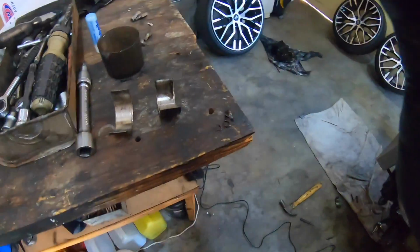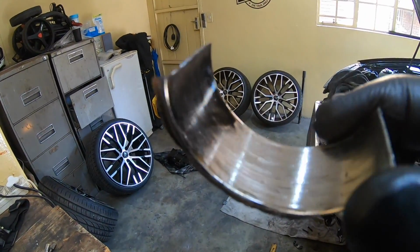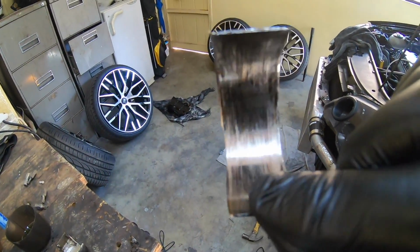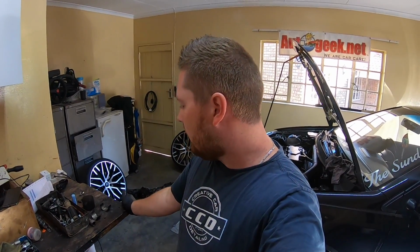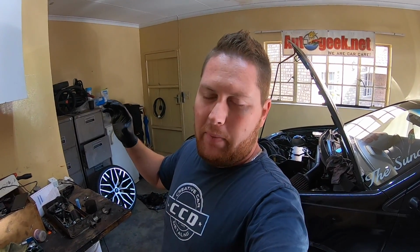When I pulled the bearings, this is what they look like. You can see they are absolutely thrashed. So a new set of bearings is coming in. The crank seems like it did take some damage, probably from these bearings. Well, not shitty, they lasted 290,000 Ks, but anyway, the crank took some damage. I'm going to have to fix that.